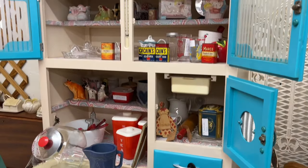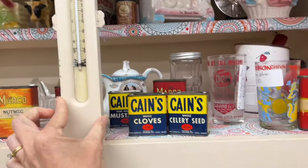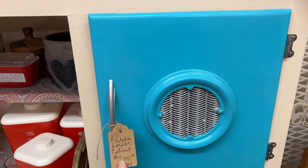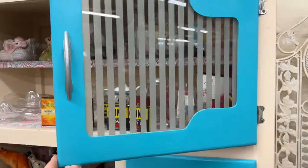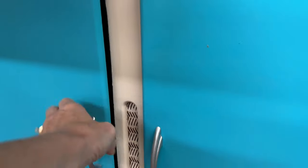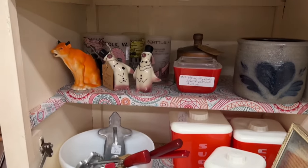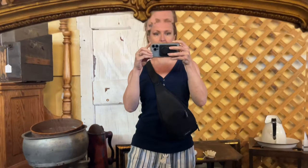This is a very interesting piece. So you've got a built-in thermometer. We've got this built-in drawer. So maybe this was a refrigerator. Kitchen, hardware, cabinet. There's little slits down here. That's metal. And then this looks like an oven door, but very interesting. Okay, this thing is as tall as me.